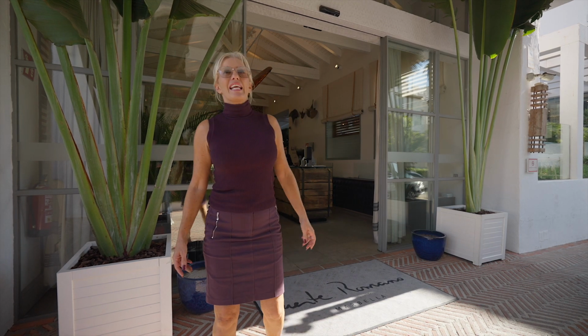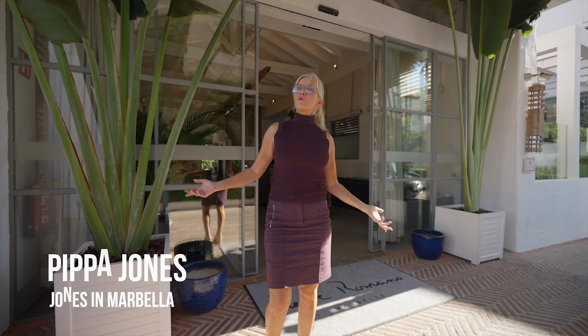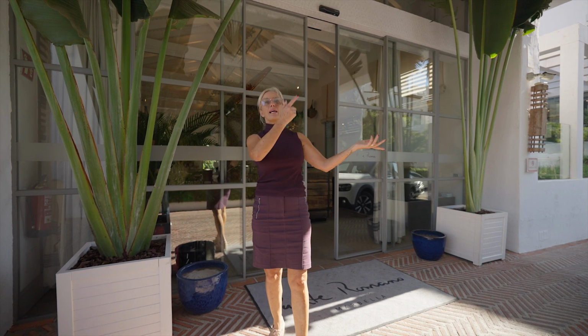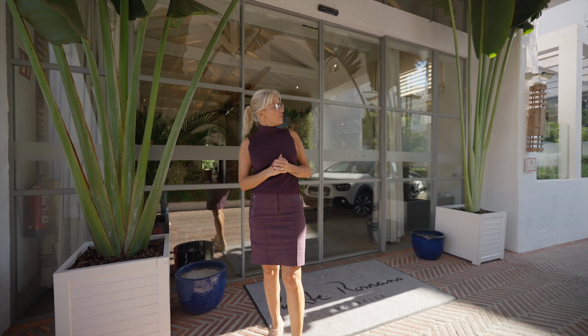Here we are this morning in the Hotel Puente Romano, of course one of Marbella's most famous landmarks. This whole complex was designed by the now very famous architect Melvin Villarroel. But did you know that it was designed originally in the 1970s to be housing for local Marbella people? It was never intended to be a luxury hotel.